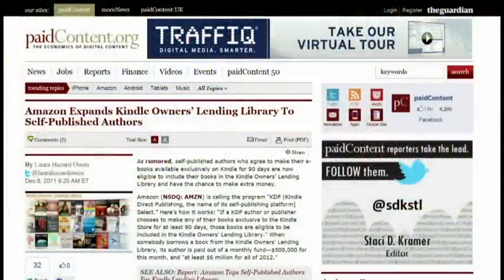And this is how you get paid. They have $500,000 set aside for December. That's what that $6 million is for, to fund these different months. And you get paid based on your book's share of the total number of borrowers of all participating KDP books in the Kindle Owners' Lending Library. Yeah. What do you think, Andy? Am I off base on this?